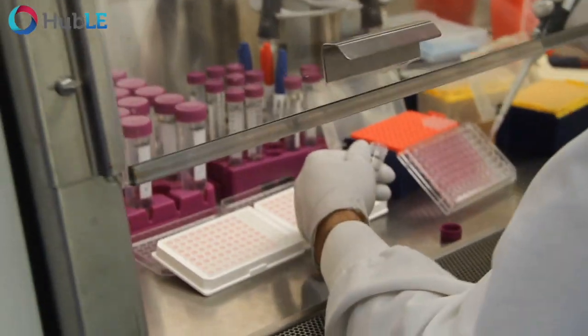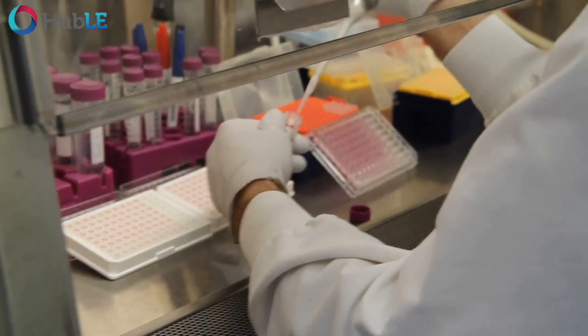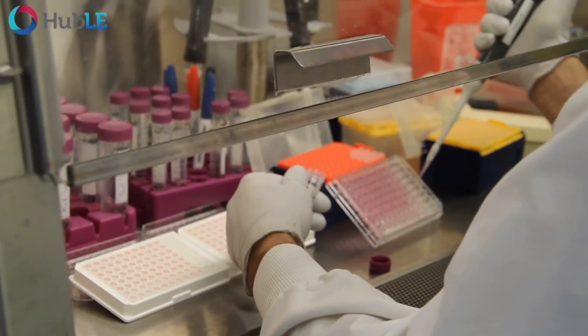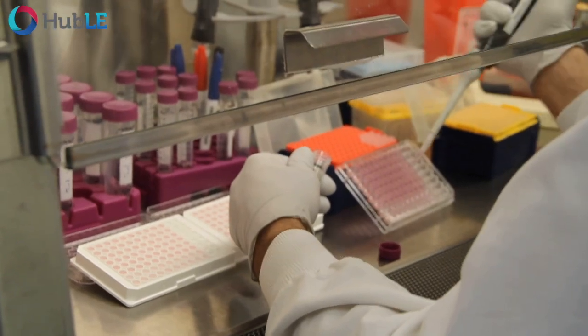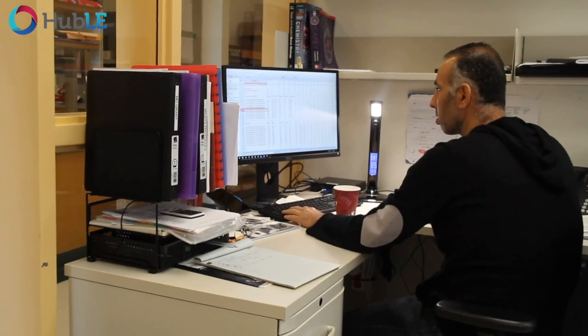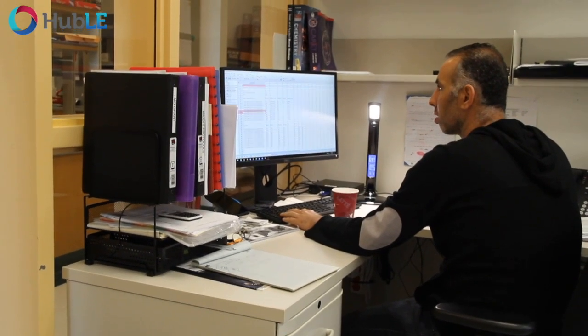Initially, multiple myeloma is responsive to chemotherapeutic treatments. However, after a period of time, the cells become drug resistant. As of now, there are no effective treatments after this point.